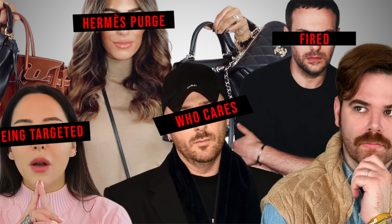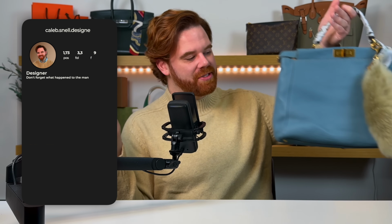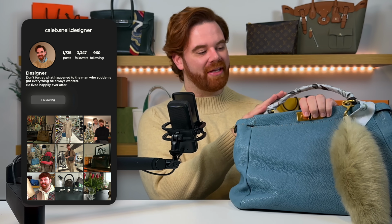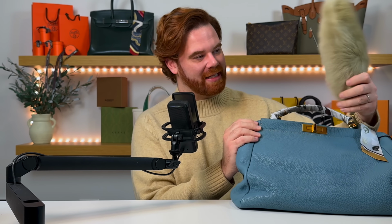Now, for those of you that caught my bag switch video last week where we dove into all of the different luxury community drama here on YouTube, then you're going to remember that I switched into my stunning Fendi large made-to-order Peekaboo. We put this Fendi wrappy on it, this Burberry shearling tail, which was a conversation starter, that is for sure. But over the weekend, my husband and I went to the Midwest Gaming Classic, so I had to switch into a small weekend bag.